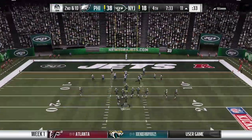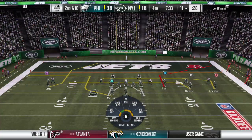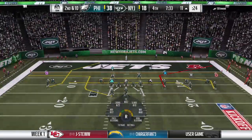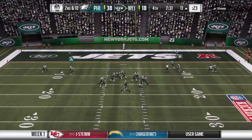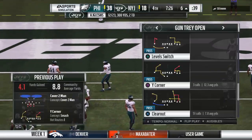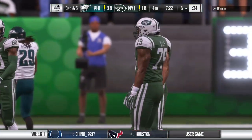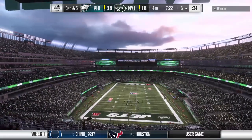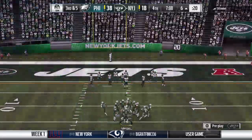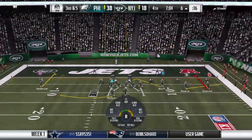So after the incompletion on 1st, now 2nd and 10. Here we go now. He'll drop to throw. This will be caught at about the 6. That catch good for 5. It's 3rd down. The Jets on 3rd down, 3 for 7 so far in this game. This will be 3rd and 5.